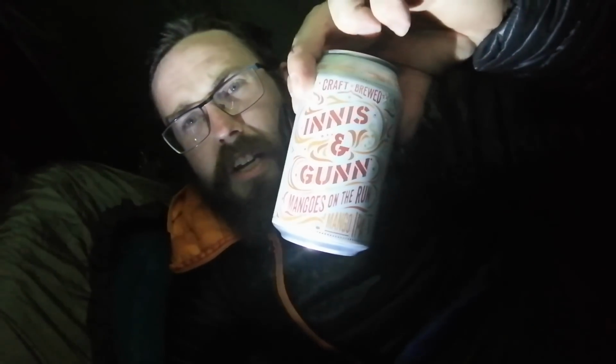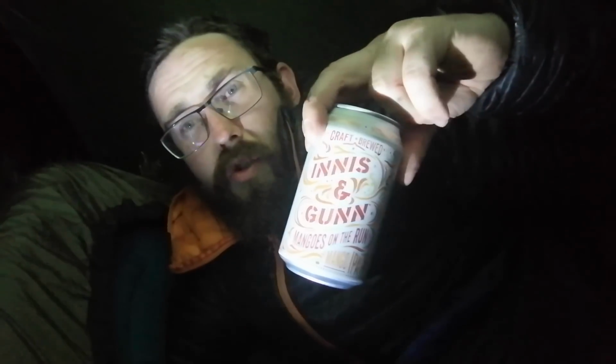A little bit of a breeze coming through here, but I should be fine once I'm in the bivvy. Managed to get the alcohol stove under here as well, and boiled up some water for a little nighttime herbal tea. Still finishing off that Innis & Gunn Mangoes on the Run. Was very strong mango flavour actually, or at least it started out that way, and then the bitterness of the IPA kicked in, but still not a bad little IPA. See, now it just tastes very bitter. There's not a lot of mango taste, so I'm probably going to give it a 5 out of 10. I could drink it, but I think I'd have to drink it really quick to savour the mango taste.